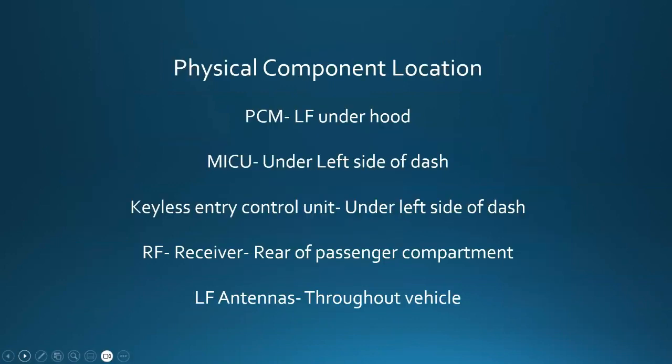Okay, so the physical location of these components, just so that you can have an idea in your head. This actually took me a little bit of digging through service information because I didn't know where any of this stuff was. PCM: left or right front under the hood. The MCIU is going to be under the left side of the dash. It's the fuse box. The keyless entry control unit is also under the left side of the dash.